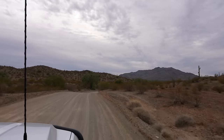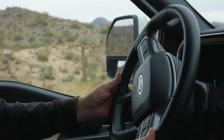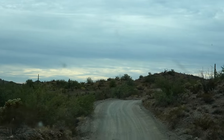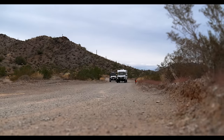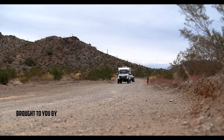We have been overlanding and off-grid living full-time for the past 8 years. Through both good times and bad, our love for adventure has not diminished. Today we are driving into a remote area of the Sonoran Desert in southwest Arizona.